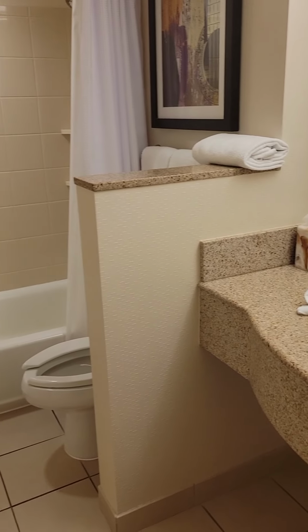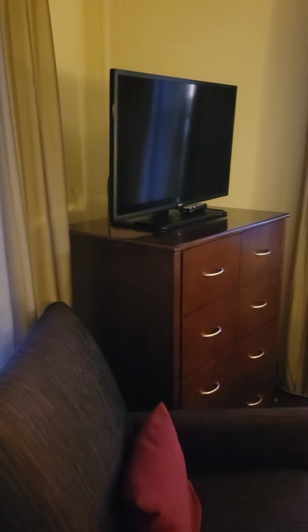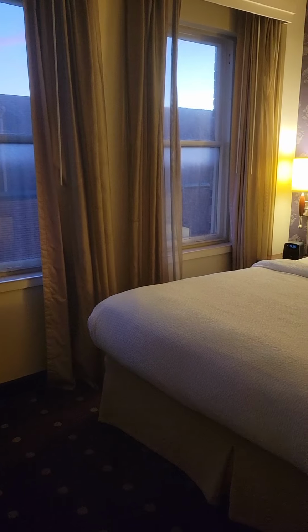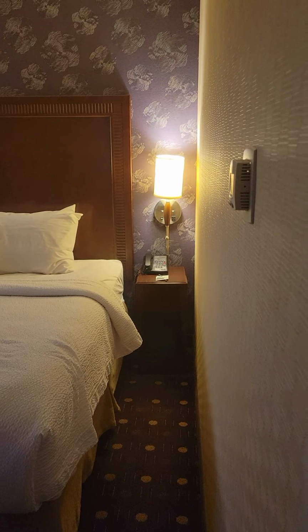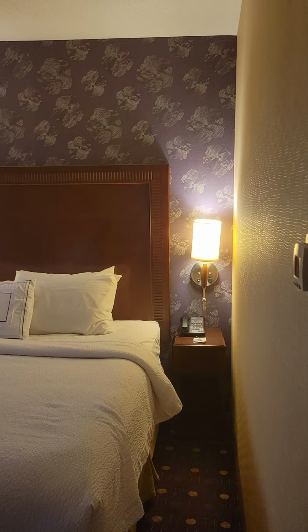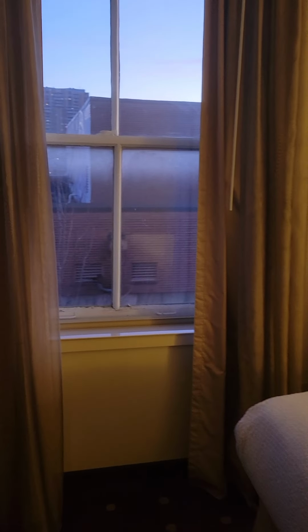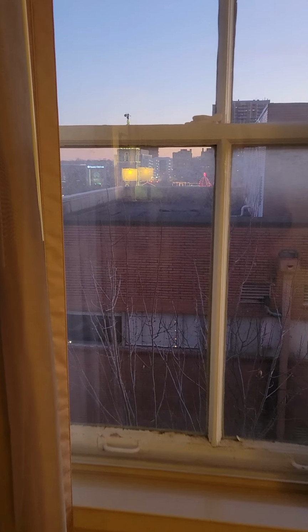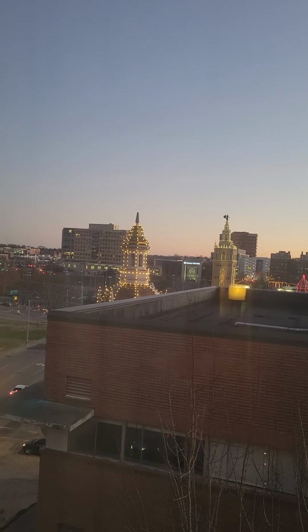Okay, so every holiday, the Kansas City Plaza, which is a huge entertainment and shopping district, does feature its Plaza lights that come on Thanksgiving, and they stay on through the new year. One thing about this room is there's only one overhead light, so you literally have to find your lamps to turn everything on. Again, that's because it's a very old building that's been redone. So you have tiny rooms, old windows, but it's cozy, a little dated, but cozy.